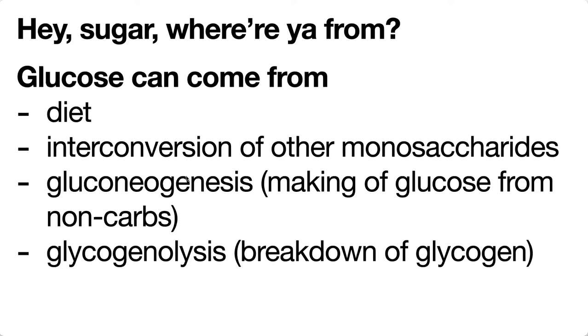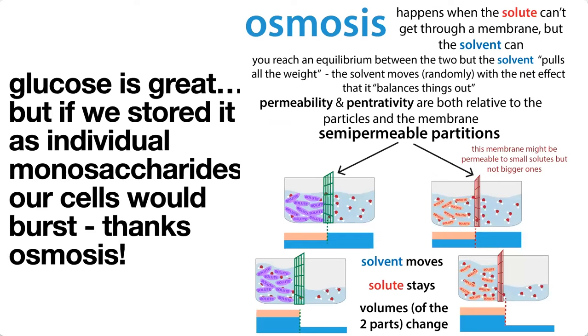So glucose is really great, but we wouldn't want to store just individual glucose units. So yes, it might be easier if you need a quick source of energy. Oh, we've just got some glucose already free floating. But if you've got a bunch of free floating glucose, then what's going to happen is you are going to have hypertonic cells. So there's too much stuff inside of your cells compared to how much stuff is outside of your cells. The water's going to rush into your cells, they're going to burst, and not good. Thanks, osmosis.